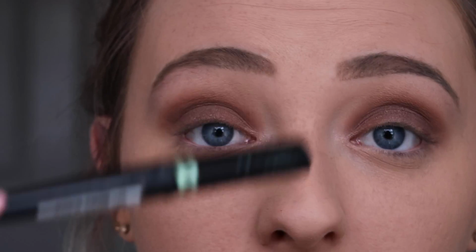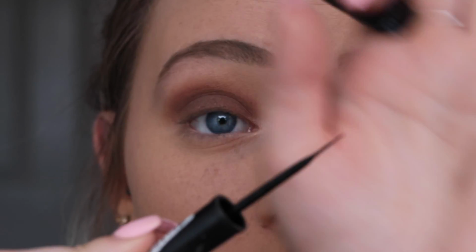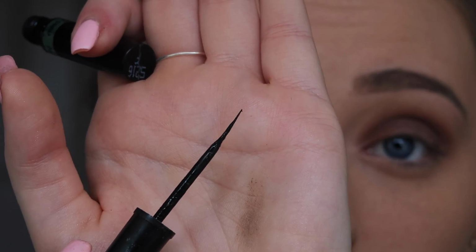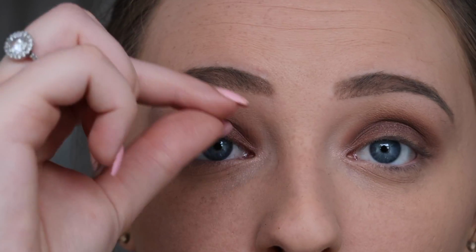Next, I'm going to be taking the Miss Sporty liquid eyeliner. This is literally my favourite eyeliner of all time. The nib of the wand is just so thin, so it's easy to get a crisp line. And I'm literally just going to be putting a straight black line across my eye because I am going to be putting falsies on. So this is just to sort of cover the lash band.